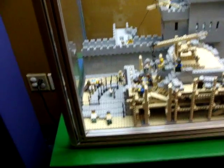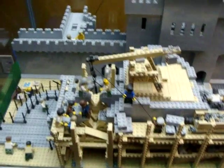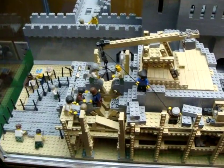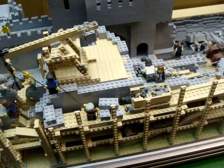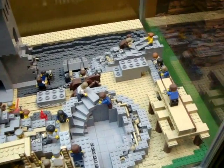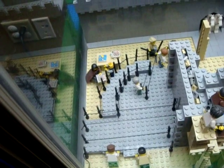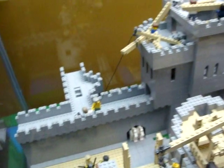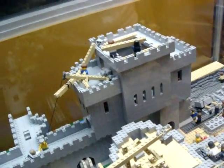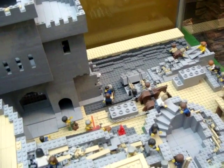Beaumaris Castle, Anglesey, Wales. Different kind of castle here, and they're doing some real work. Picking up bricks, moving things. They're building the castle. Scrolls, plans. Anglesey, Wales. There's a giant Duplo brick being moved.